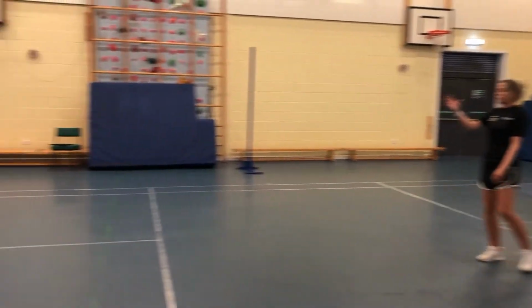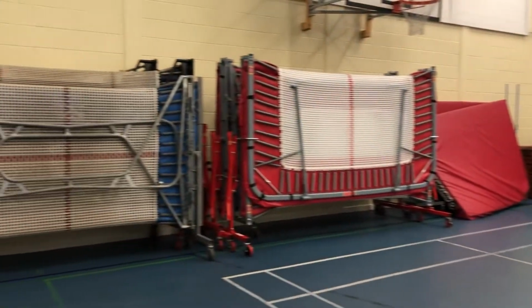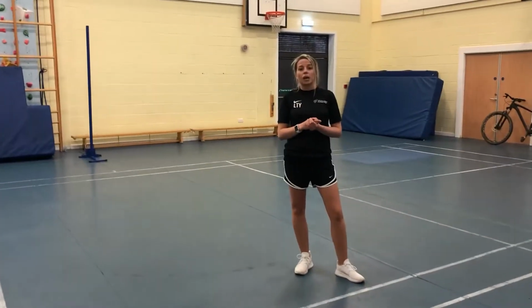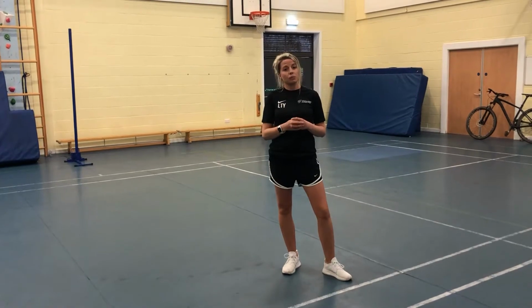And we've also got the space for our trampolines. We have a very active trampoline club that leads to a few different competitions as well. We're now going to go and have a look at our second gym, which is the yellow one.